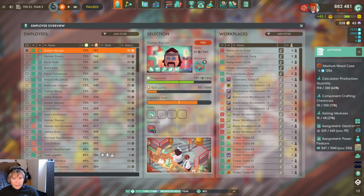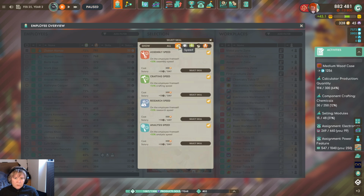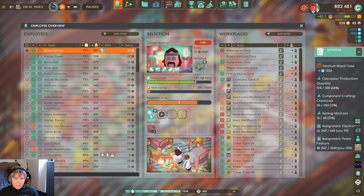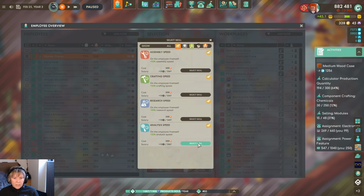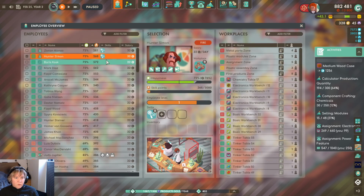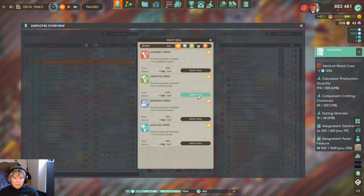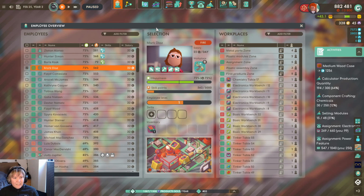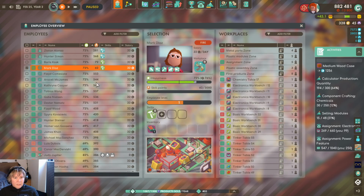He is doing research, or rather analysis. So he could be doing analysis speed, which will give us analysis points faster. So I'll go ahead and do that. It's the sort of cheapest level they have. This person is doing crafting. So I like to give them speed in the beginning just because it's easier.